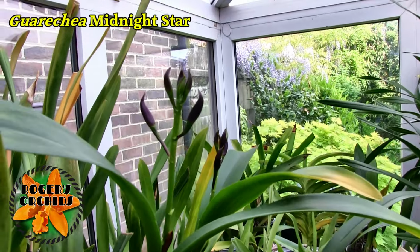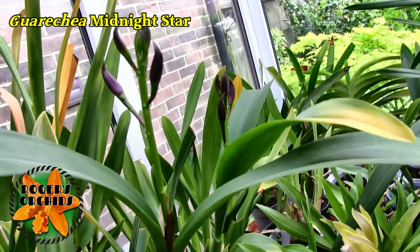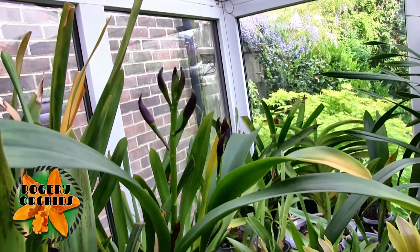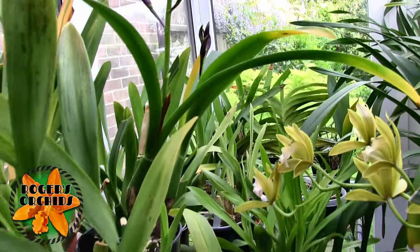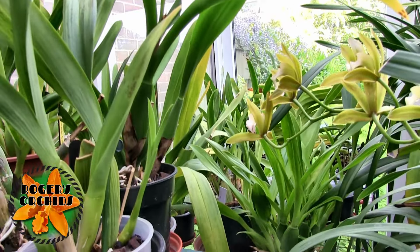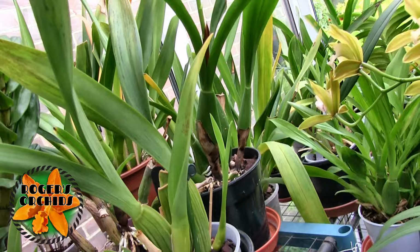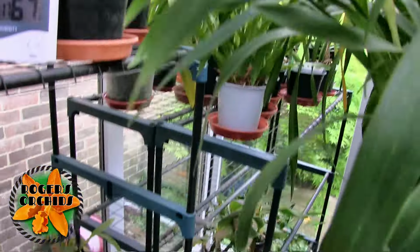I can't remember which one of the Prosthechea this actually is, but there's two latest growths and two sets of buds, so we'll have blue. Those will be in bloom in the not too distant future. And there is another Prosthechea over there with buds right down inside the two leaves, so you can't really see anything, so I'm not going to bother digging that one out.